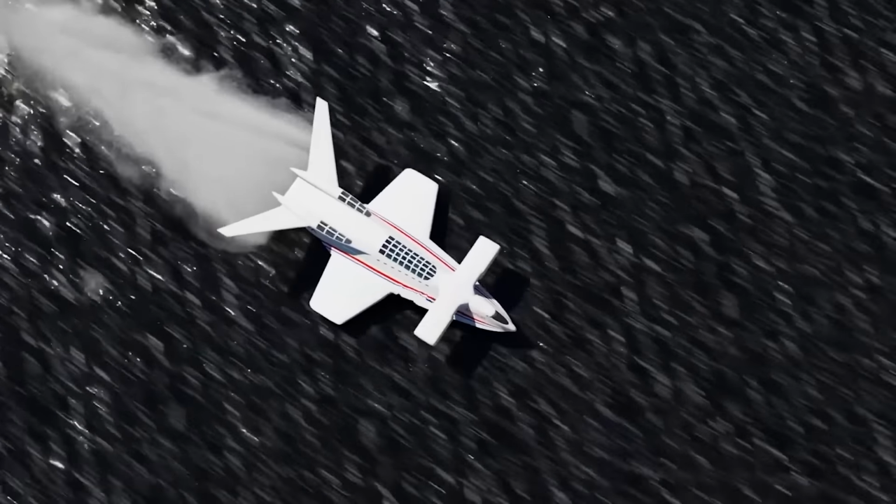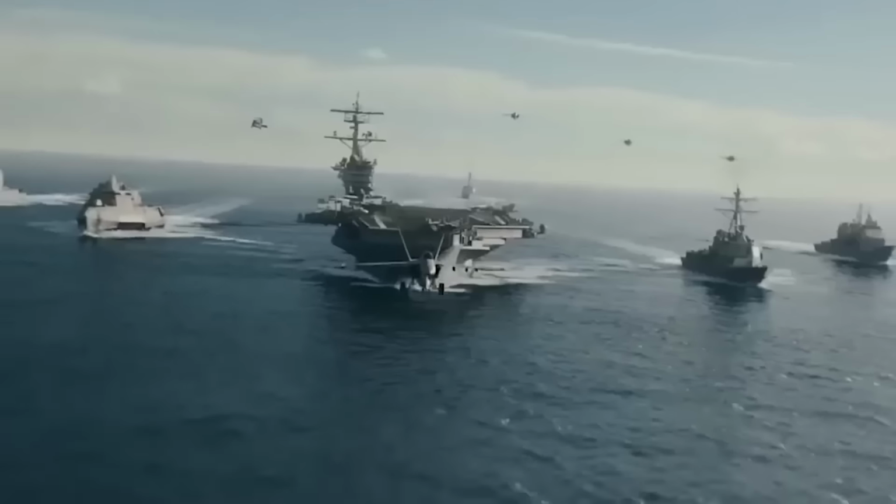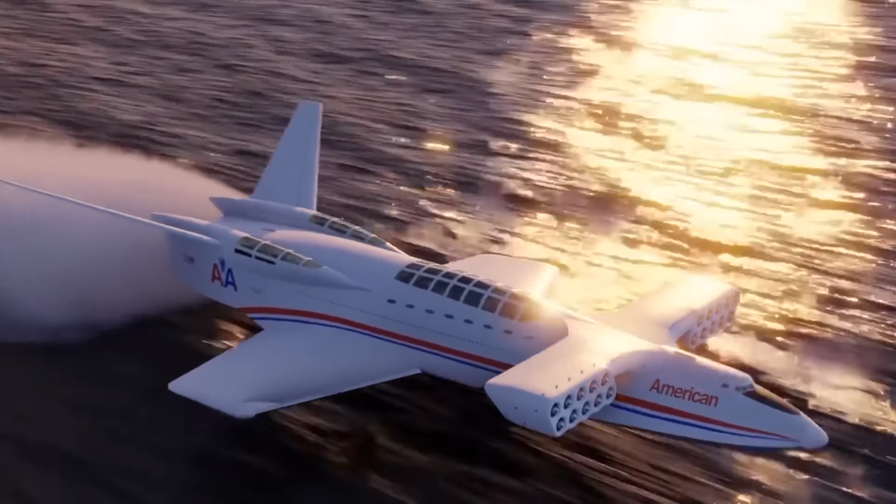And who was the madman behind this fever dream? And why was the military reluctant to replace aircraft carriers forever? This is the story of one of the largest aircraft ever designed, the Aerocon wingship.